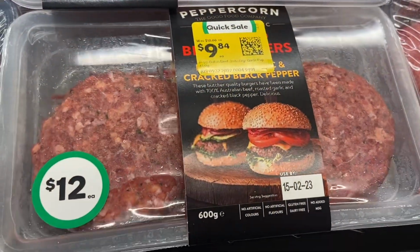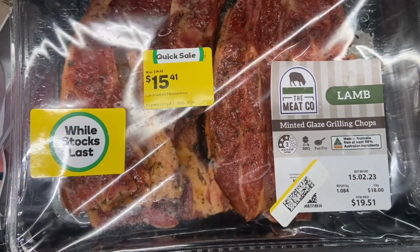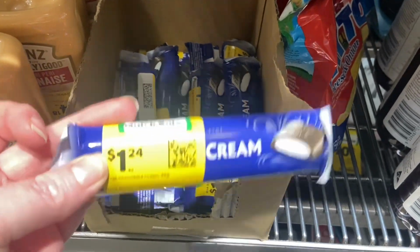I did find a few things marked down, but nothing really that I was super happy with at this Woolworths. For the price and the weight, I thought, no. And then I came across the clearance section and there were lots of little goodies here.